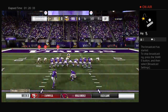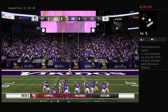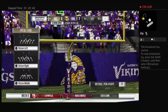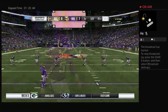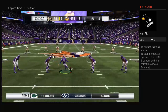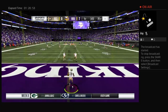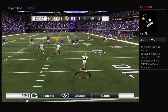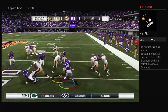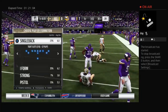Stephon Diggs with touchdown number 8 on the year. And the Vikings have taken a first-quarter lead. And his kick is right through. Bailey now to kick this one away. This will be taken to the back of the end zone. And a nice return sets him up pretty good here at the 30-yard line.